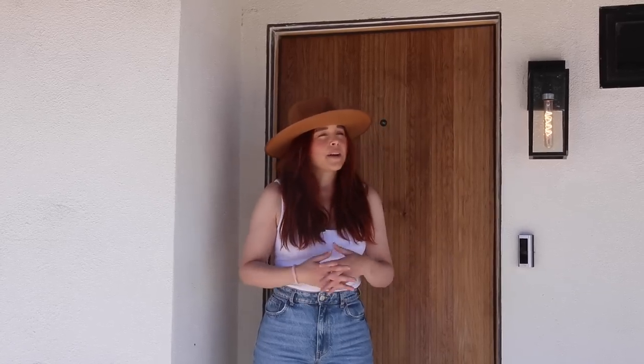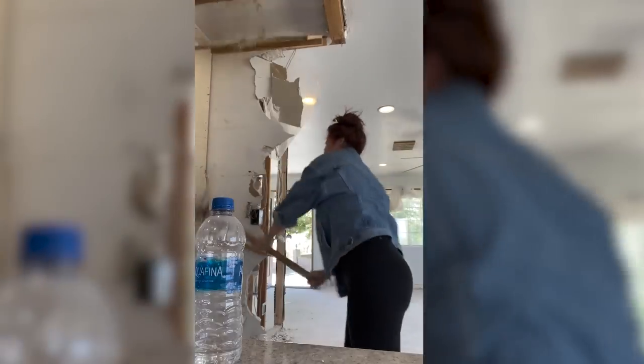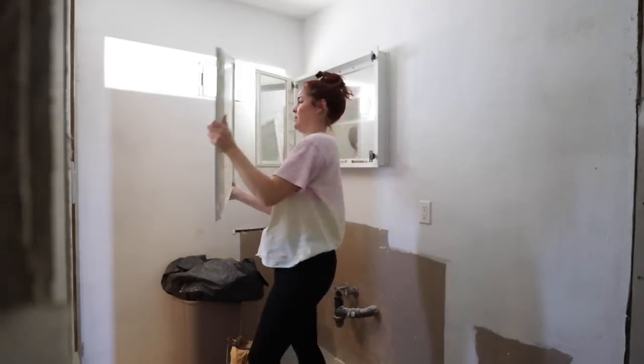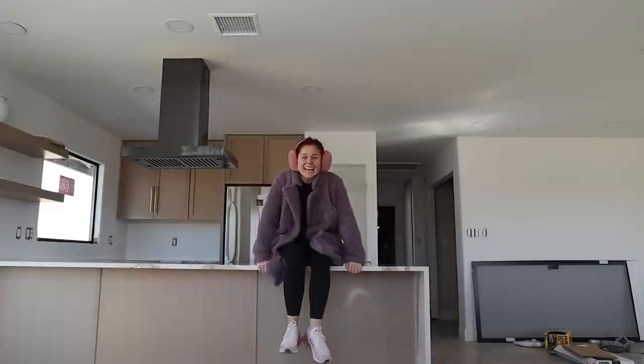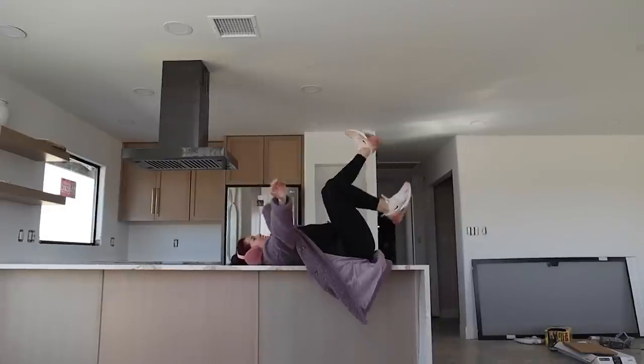I didn't think I would ever make it to see this day, but I am done renovating our house near Joshua Tree, California. We're almost at the finish line. Spoiler alert, there are things that you're going to see that are not done yet, but there's a lot of stuff that we do have, and I felt like since it's been so long, I should at least give you an update on what we've got going on so far.